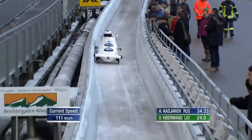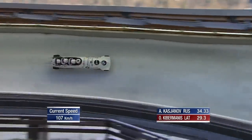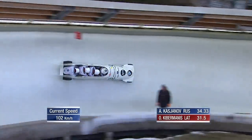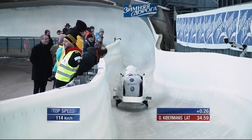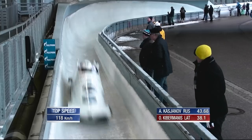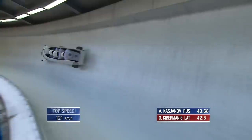Not a very good exit with that start time. It should have been more green. Now he's in red numbers. Now he's going to be chasing down Kasanov's time. You know, he's only 22 years old, a lot of promise. I believe that Latvians would expect him to start seeing more results out of him pretty quick this season.